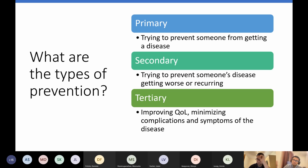Remember, guys, 20 milligrams is the primary prevention dose of aspirin, 80 milligrams for atorvastatin, and then 80 milligrams is the secondary prevention dose. So there are two different doses depending on whether you're using it for primary or secondary prevention. But what are some other examples of secondary prevention?